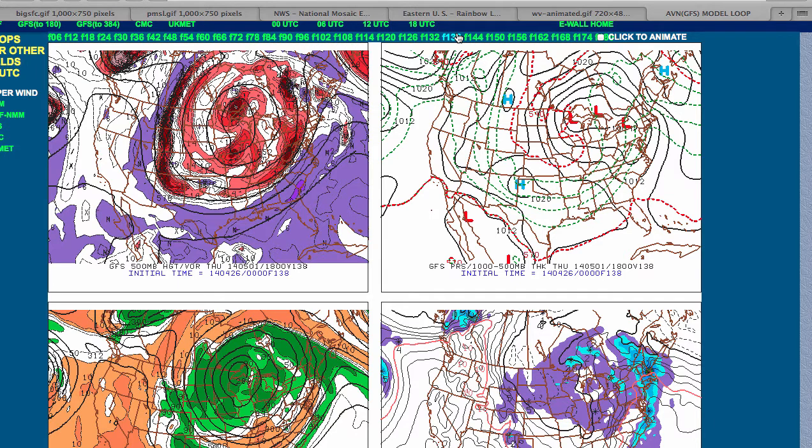But with that warm air and with significant lifting on the way via the 500 millibar pattern here, see all this dark red approaching the Philadelphia and New York City metropolitan areas, that could lead to the development of some strong to severe thunderstorms on Thursday afternoon and evening in this type of environment. So it's something we're going to have to seriously watch as we move forward.